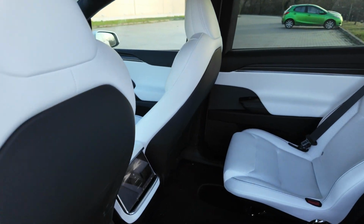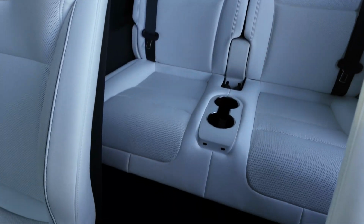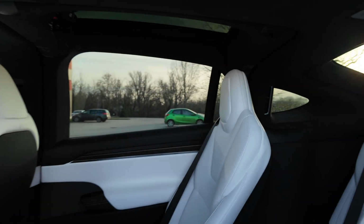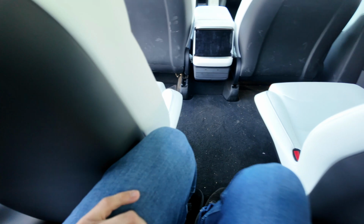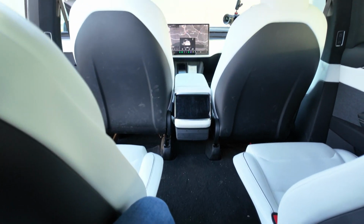If you got 6 people to haul around, you can comfortably sit here. It's extremely dirty, but hey, it's a test car. And you can also climb in here, so you don't need to actually move this, which has a button. You can actually just slide in here. Can I sit here with my legs straight? No. But you do have some space here, and all 4 of you can watch Netflix. I mean, really, what more could you ask for?